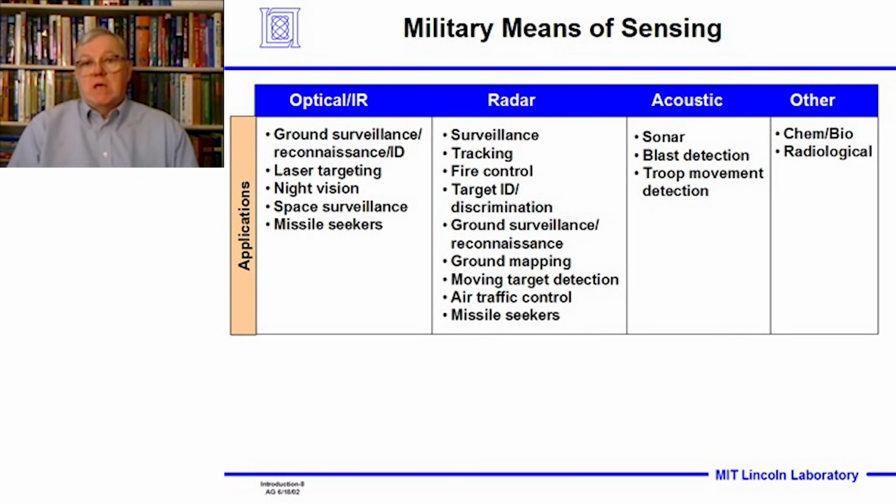Okay, so we have military means of sensing, that is to say, what's out there. Electronic systems can be divided up into electro-optical infrared systems, radar, acoustic, and other. I'm not going to focus on the electro-optics or the acoustic or other sensors, but just on radar and its functions. What is it that they can do? They can give you surveillance to tell you, are there targets out there that we should worry about? You can track them, follow the targets and see where they are. Direct the interceptors to those targets to knock them down. Use radar to identify the targets.